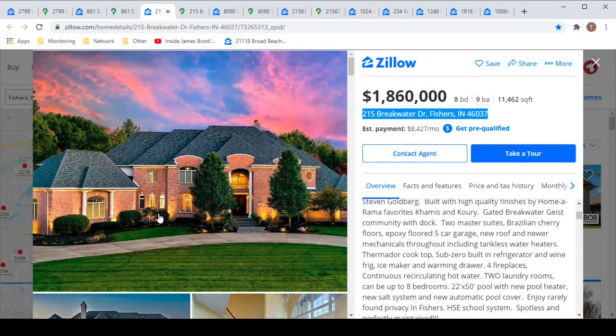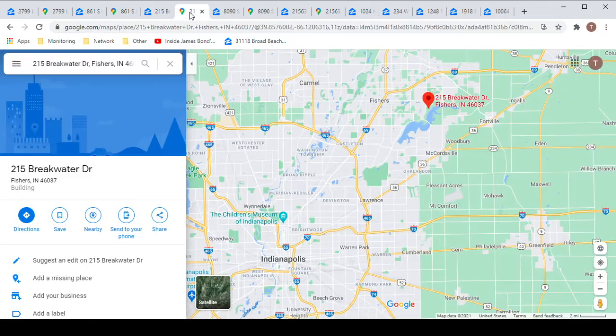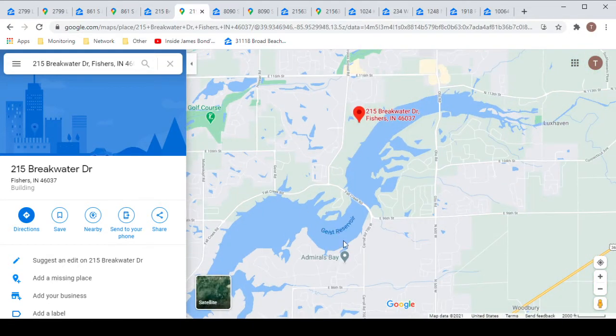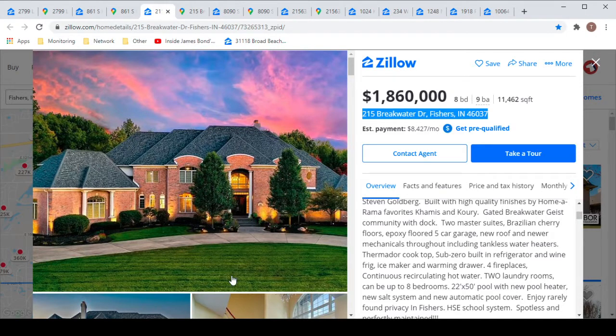The next one is up also on northeastern Indianapolis. This is up in Fishers, but just on Geist Reservoir, which compared to other lakes is not real fancy, but in Indianapolis it's very fancy.